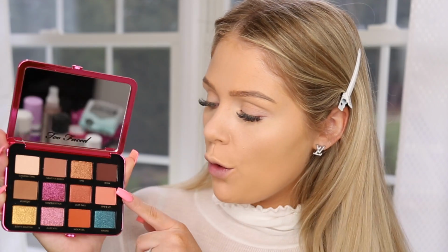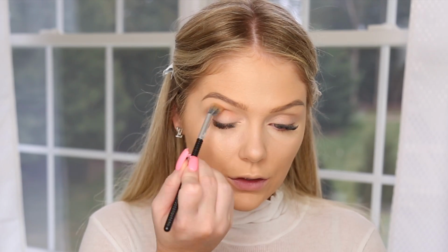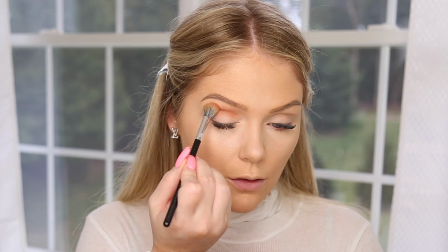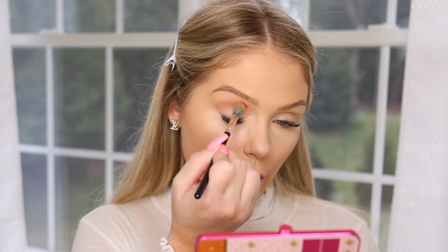So I'm first gonna go in with She's Lit. I actually am gonna mix She's Lit and Rum Tiki together, like both of them, and buff that into the crease. Like so. And I'm gonna bring this up pretty high, like on the upper brow bone area.